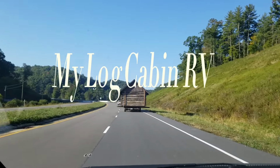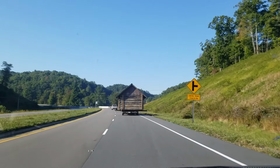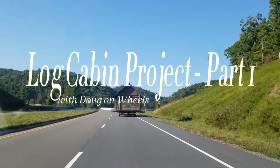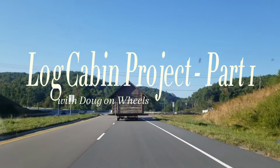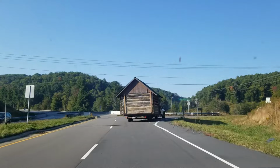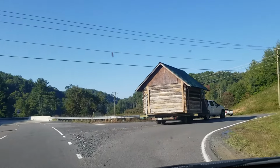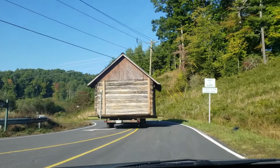This is my log cabin RV. Okay, I'm just kidding. In this vlog, I'm actually covering the story of moving this 19th century log building out of a field in Ashe County, which is near the headwaters of the New River, to our home in the North Carolina high country. Now, I've kind of been a picker since I was in elementary school, and this is one of my biggest pick attempts ever.